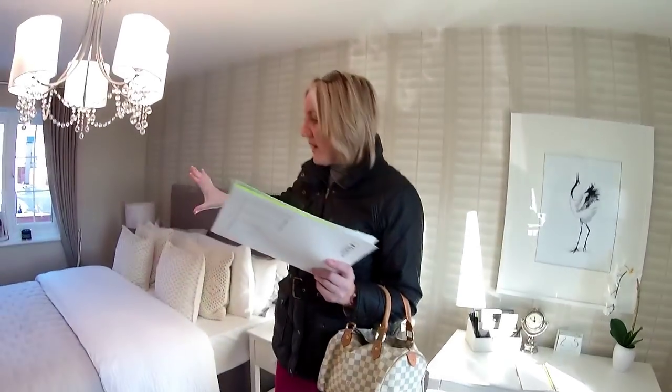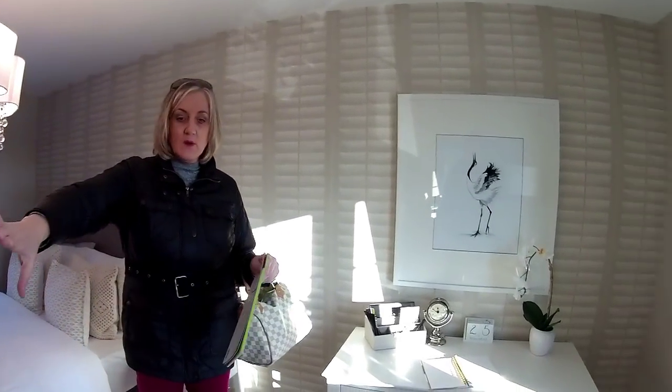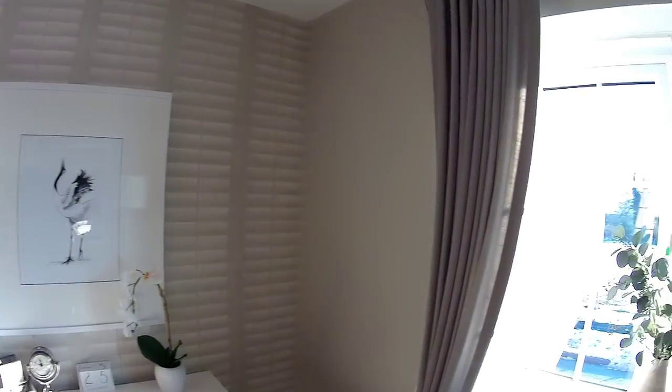You've got a large space for your bed, just there. At this end, you could put wardrobes where you're standing, Steve. You can have your dressing table. They've got themselves a desk there. Let's just have a look at the view over there.